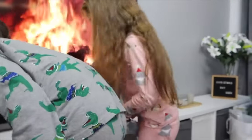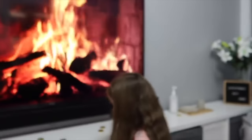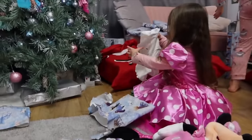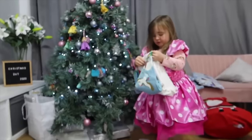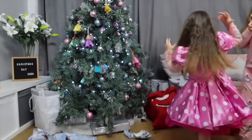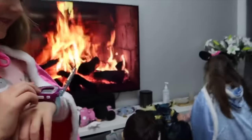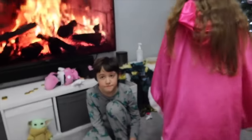Today, but you can wear it tomorrow. I'm getting more stuff that I want to wear. Oh, my box is running out of room. Mine is, but I don't mind. No way. Ballerina, what's this? No way. Oh, it's all of his money. Right, who wants to open another present?